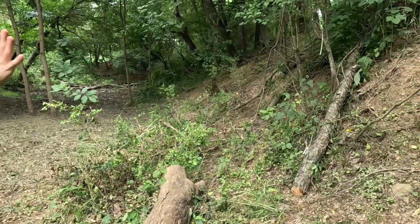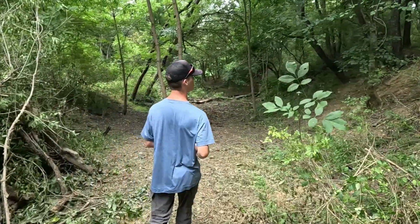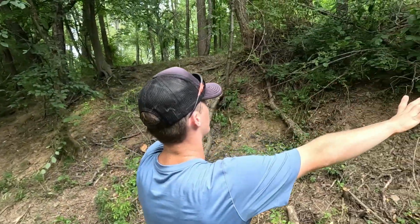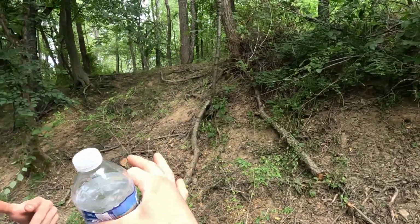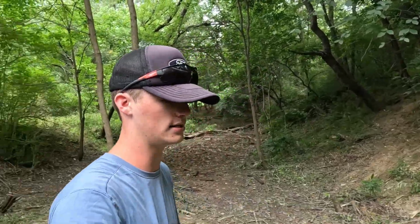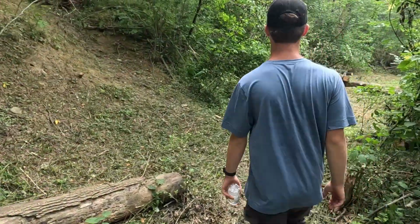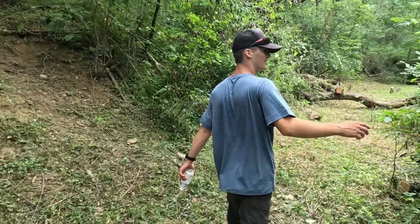This, again, not everything's finished. This is going to get cleared out. So we're going to have this entire hill cleared because it's a steep hill. We're going to have the entire thing cleared out and whatnot. These bushes cleared out. I came in with the pull saw and they just decided not to pick up, but whatever. It is what it is.